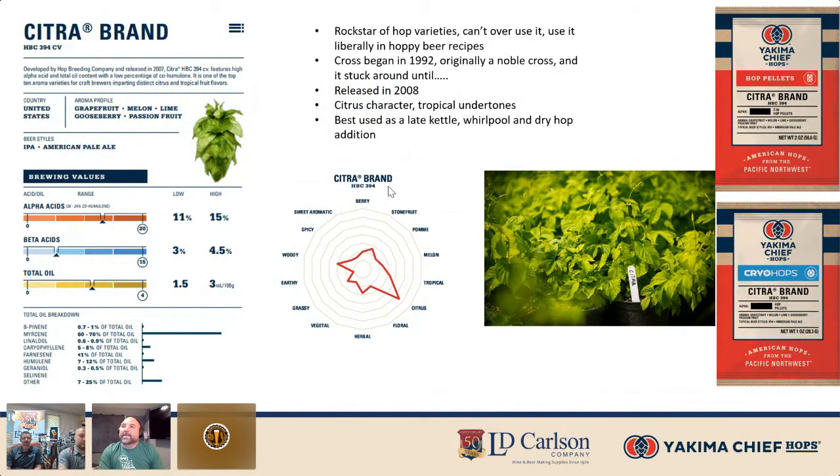The cross began in 1992. Originally, it was a noble cross, and it stuck around until 2008 when it was released. In 2012, I believe the acreage of Citra was around 530 acres, and currently we're over 7,000 acres. So you can see, even in the past 8 years, just how the popularity of Citra has really jumped. Citrus character, tropical undertones, best used as a late kettle, whirlpool, and dry hop addition.